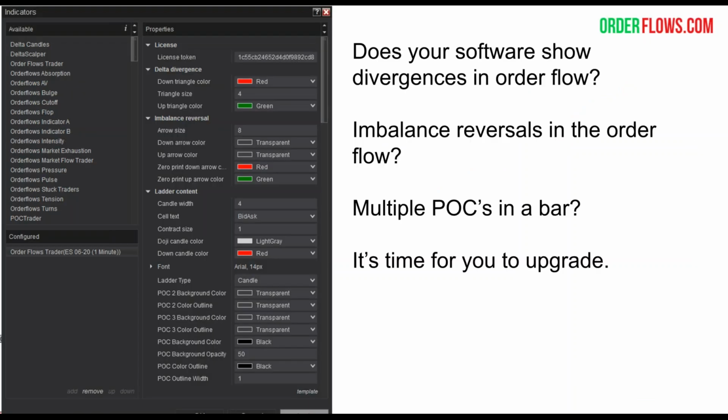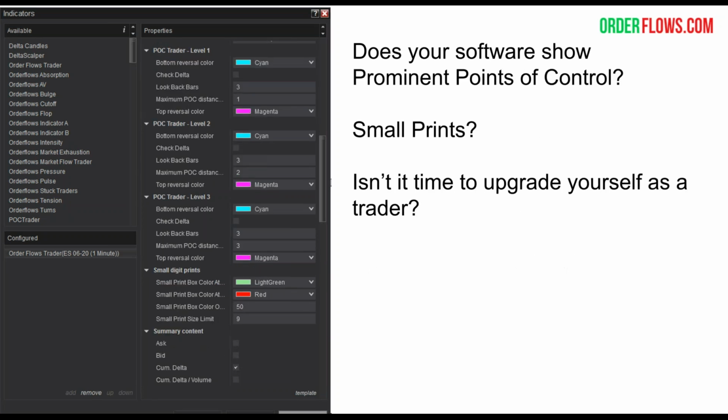So the settings. Most people have an order flow software on their trading software. They don't know how to use it because it's so plain, so generic. You should look at your software. Does it show divergences? Does it show imbalance reversals in the order flow? Does it show multiple points of control in a bar? I haven't even talked about multiple points of control. If not, it's time for you to upgrade.